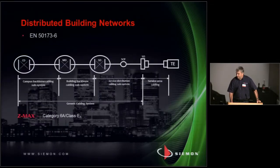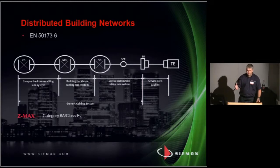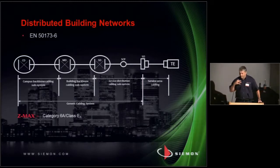That's a repetition. So in order to cope with all this extra infrastructure, EN 50173 Part 6 has been developed very recently this year, in fact, and been released to change how we think about our infrastructure. Our typical infrastructure in other editions of the 50173 standard will talk about how to cope with the user, but this is how to cope with your now building management systems.